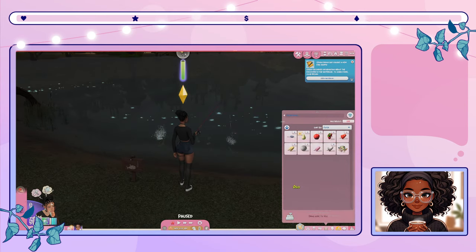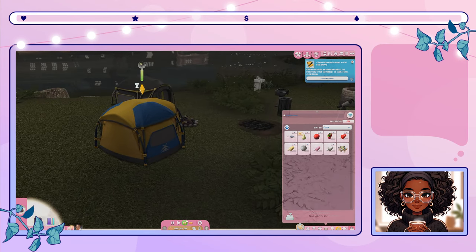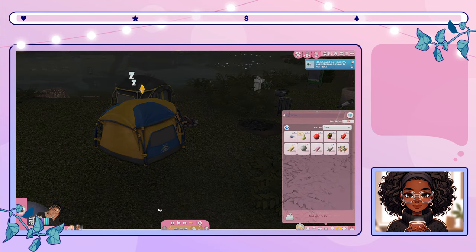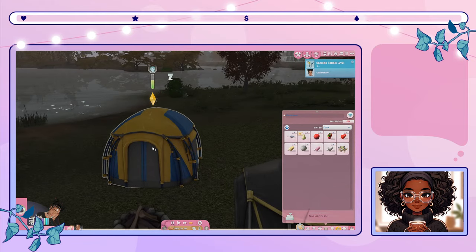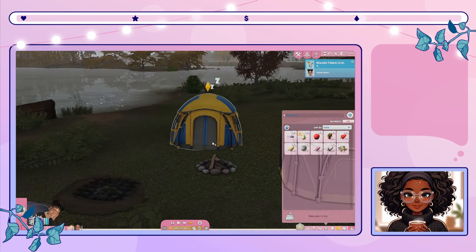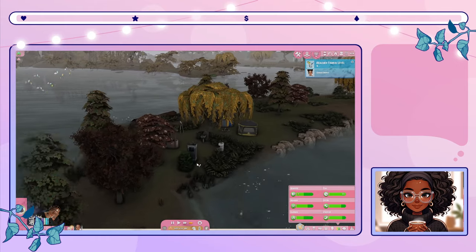No, mama. No. You need to sleep now. Hop inside of this tent and go to sleep. Yeah. Hop in the tent and go to sleep. I can't believe I wasn't even checking the time. Poor girl. My poor Sim. Ooh, she's gonna need to use the toilet pretty soon.